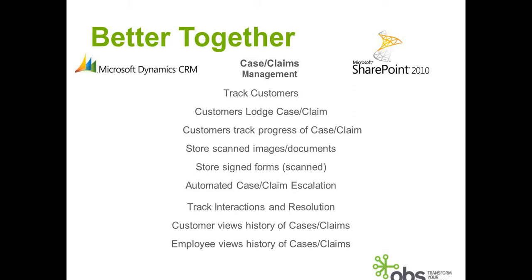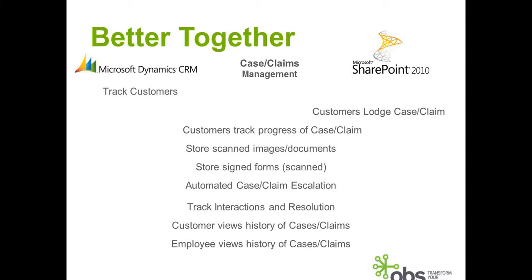So again, the business problem is we need to track our cases or our claims and manage those somehow with a solution. So the tracking of customers obviously would be in CRM. Customers lodging cases or claims. Typically you'd want your customers that either phone in or go to a website that they can log into and lodge this. They'll do that through SharePoint, using the portal capabilities of SharePoint.